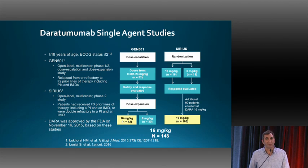Same for the Sirius trial, where the first portion of the trial, this is the trial on the right, also looked at dose finding, looked at the 8 milligram per kilogram dose as well as the 16 milligram per kilogram dose. And both trials came to the conclusion that the correct dose, so the dose that gave us, if you want, the most bang for our buck, is the 16 milligram per kilogram dose, and was safe to give to patients. So in all, about 148 patients were assigned to the 16 milligram per kilogram dose of this monoclonal antibody.